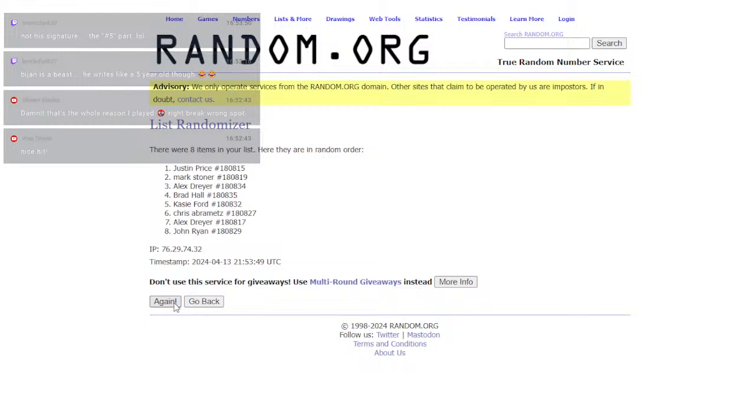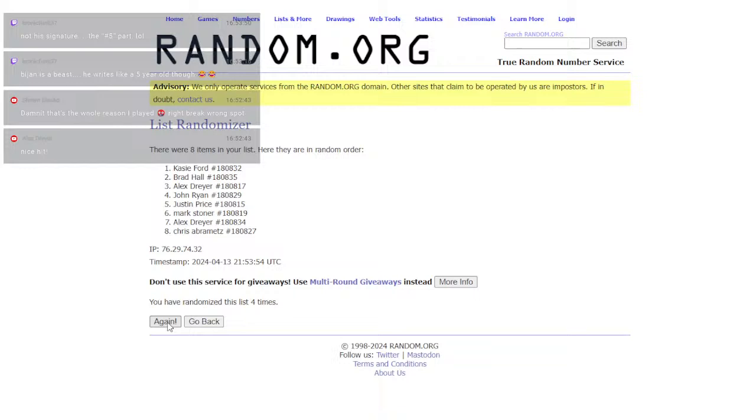So here we go. Not his signature, the number 5 part. You gotta understand, some of these people, they stay like 5-6 hours writing the same thing over and over. So maybe his hand got tired. Could be.